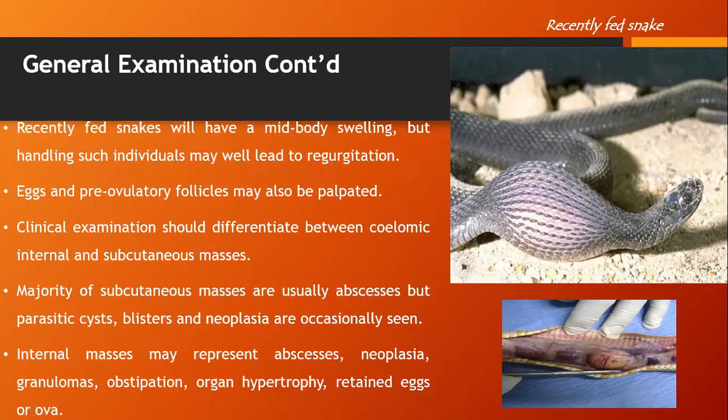Internal masses may represent abscesses, neoplasia, granulomas, obstipation or other constipation, organ hypertrophy, and retained eggs or ova. They can as well be the normal internal structures in the viscera.